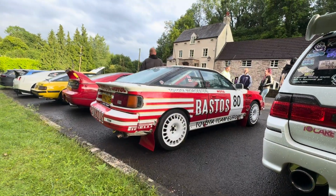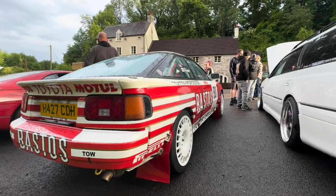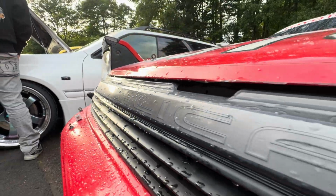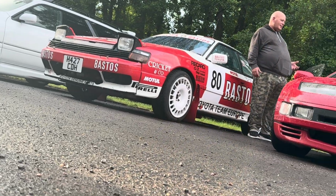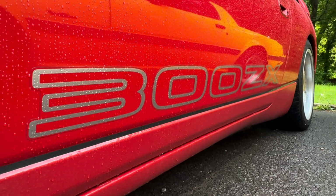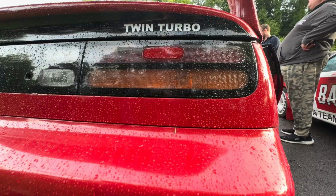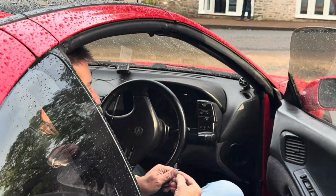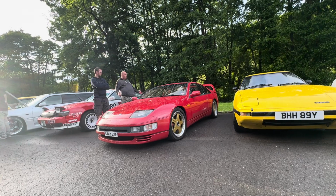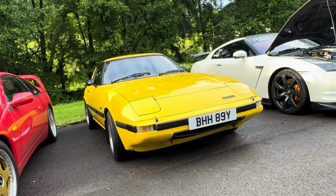Check out that rally spec Celica, old school, what a beast. Loving it all in all those colours. Flaps and wheels, what a monster. Very cool 300X. Twin turbo V6. What a wicked looking car. This is more my era. Look at that machine.